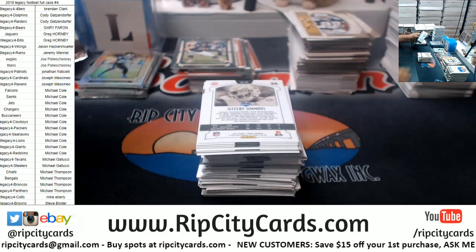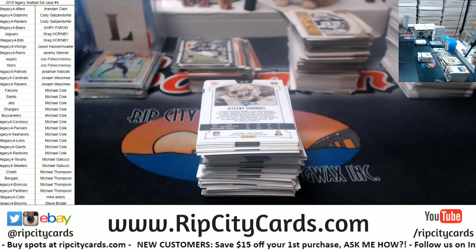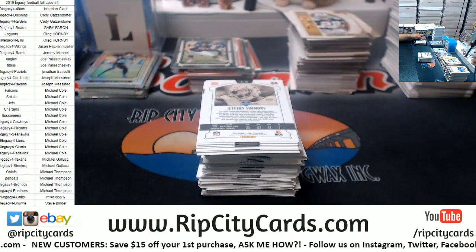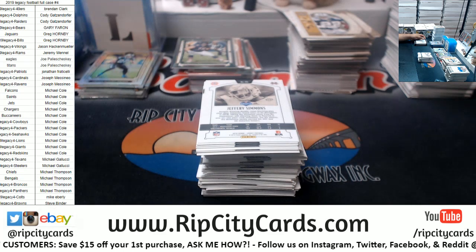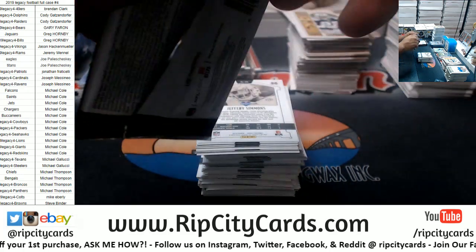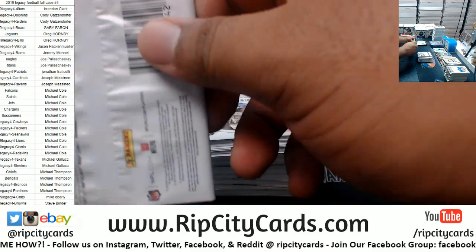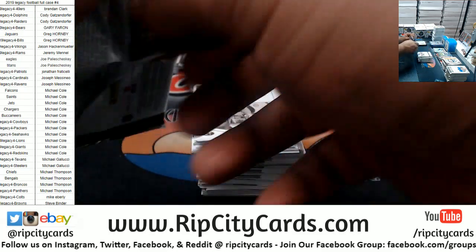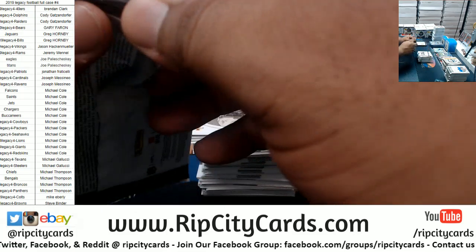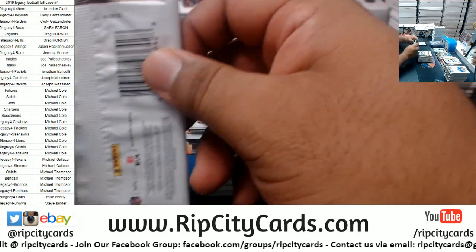Spectra's really close to filling. Last time I checked, Spectra was at 11 teams left. I'm hoping we can get that filled tonight. Legacy 5 and 6 are still in the 20s. That Legacy Football 2 box, Random Divisions number 3, is at 4 left. So that'll probably fill here.